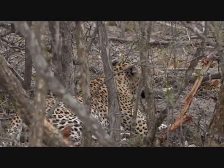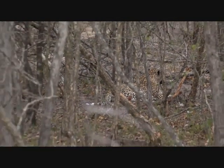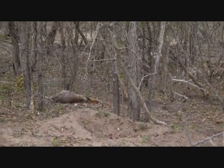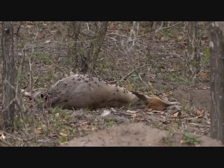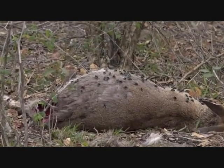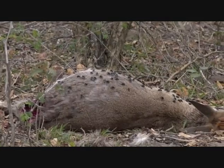I'm very interested about the fact that she hasn't even bothered with this carcass. It makes me think it was a very opportunistic kill, and that she may well actually just have come from a larger kill, finished off something larger. She does look full. You can see that carcass hasn't been touched. It's starting to expand from the gases of its digestive system now that it is slowly but surely decomposing.